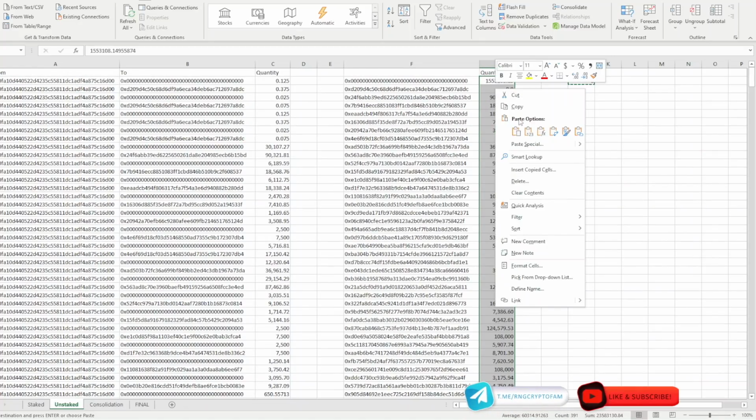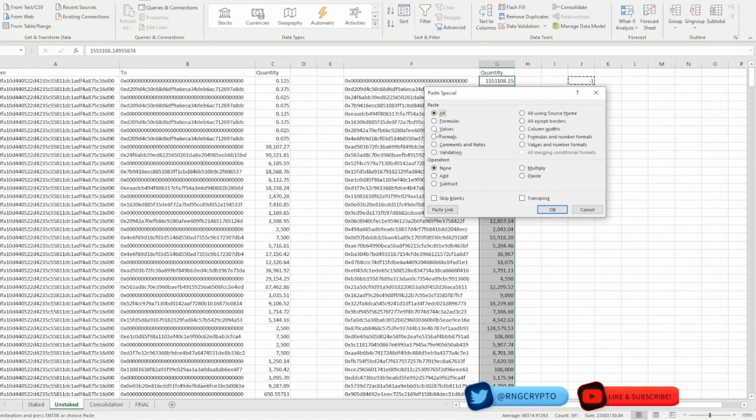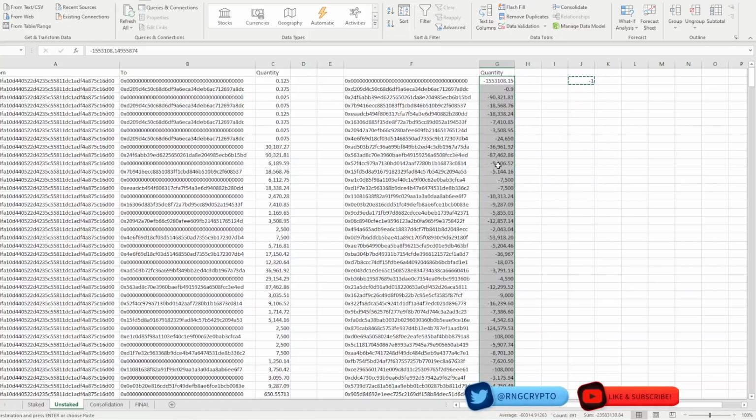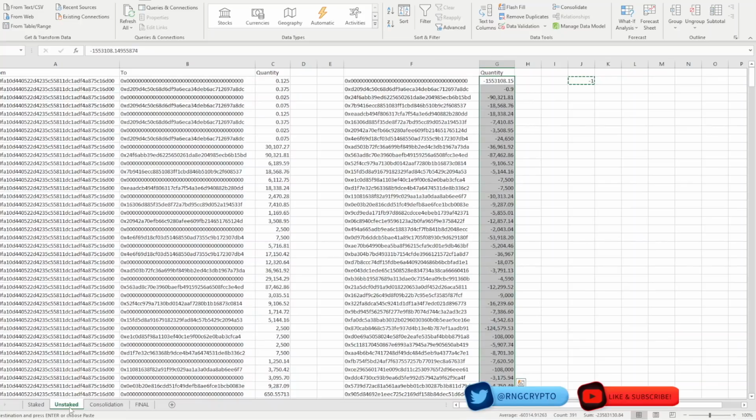I'm going to right-click, Paste Special. When you go there, you change the paste to values, and you change the operation to multiply. You hit OK. This now multiplied everything by -1, so now we have negative values here, and now we can deduct the negative values from the positive values to consolidate for a final sheet to figure out exactly how many tokens people have against their wallet address on the ETHPAD staking platform.